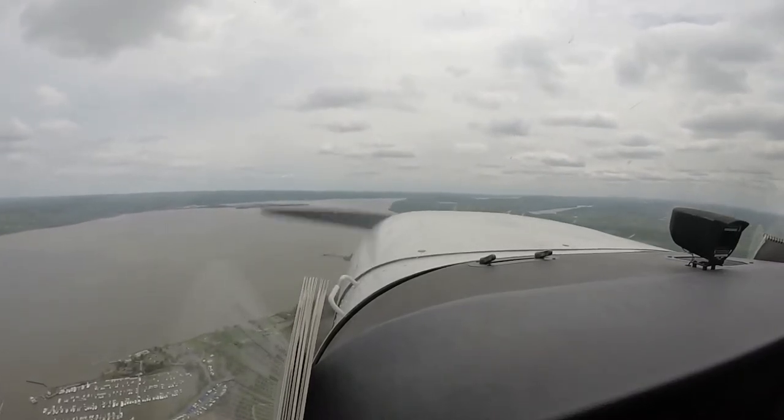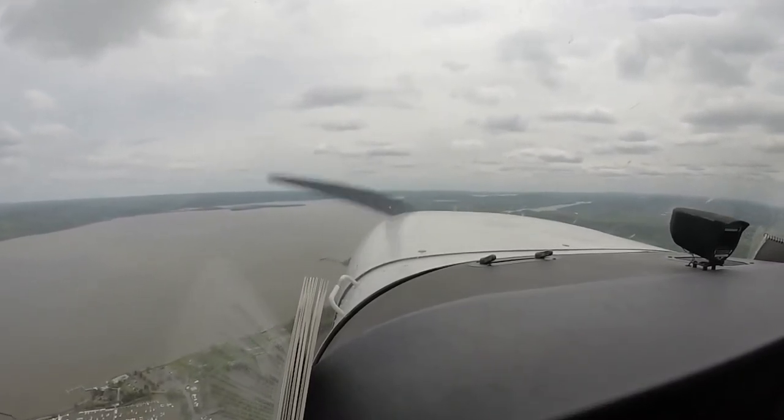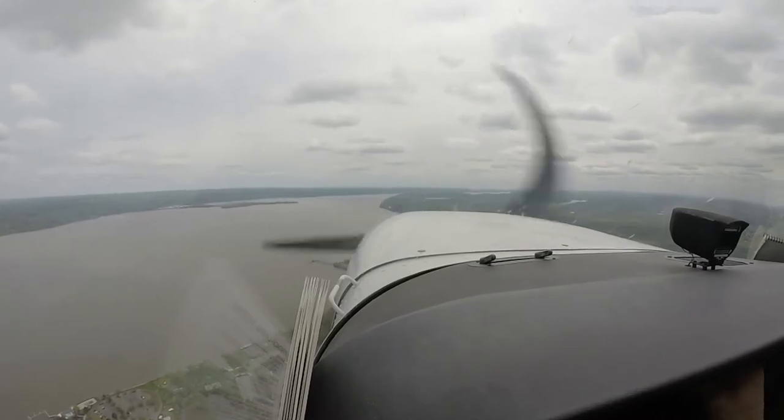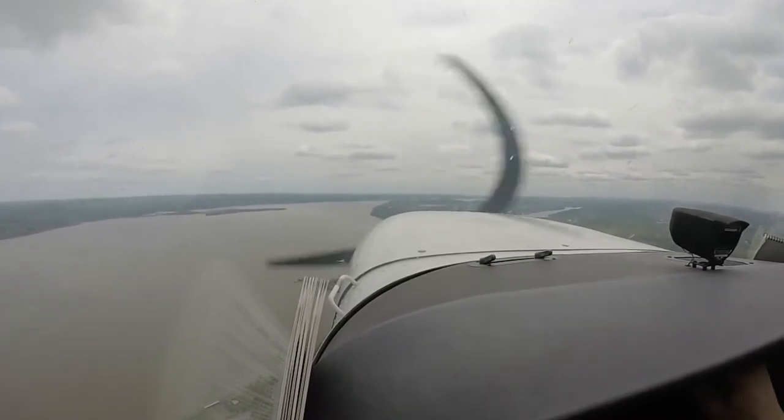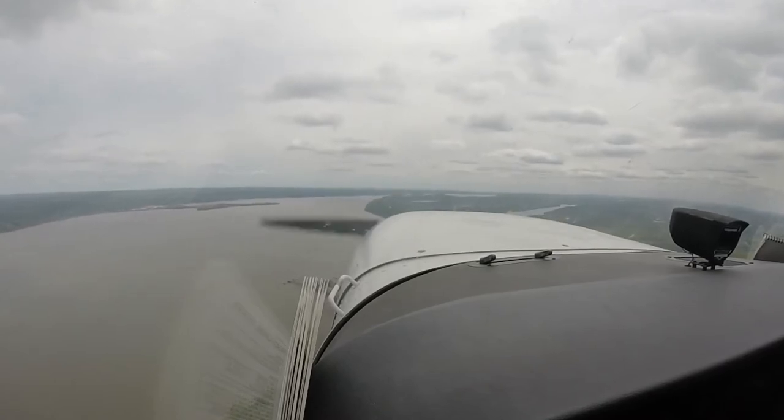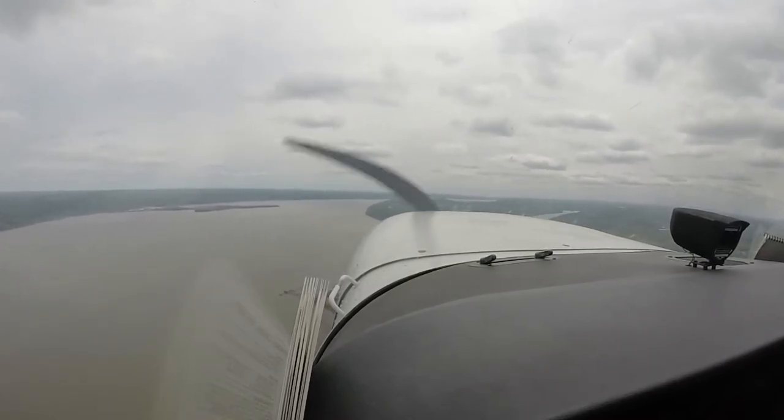Approach, 4084, leveling 9,000. 4084, altimeter 2988, traffic 12 o'clock, 6 miles, eastbound, 7,600 indicated. We're looking, 4084.